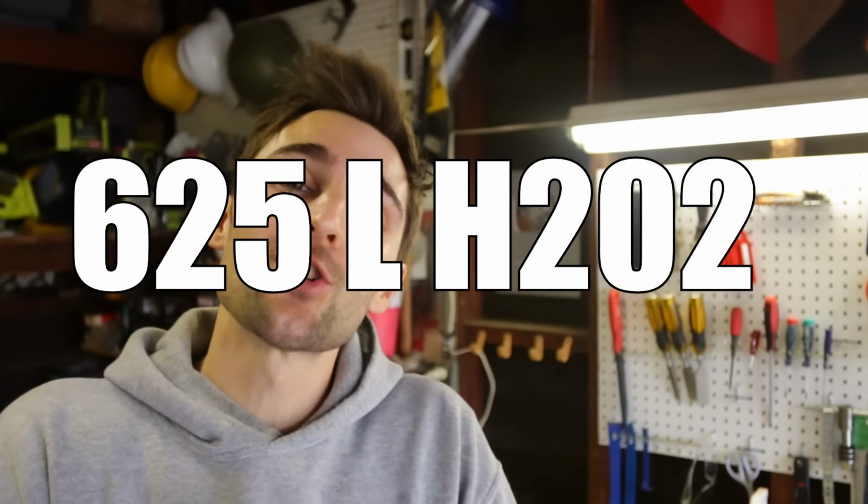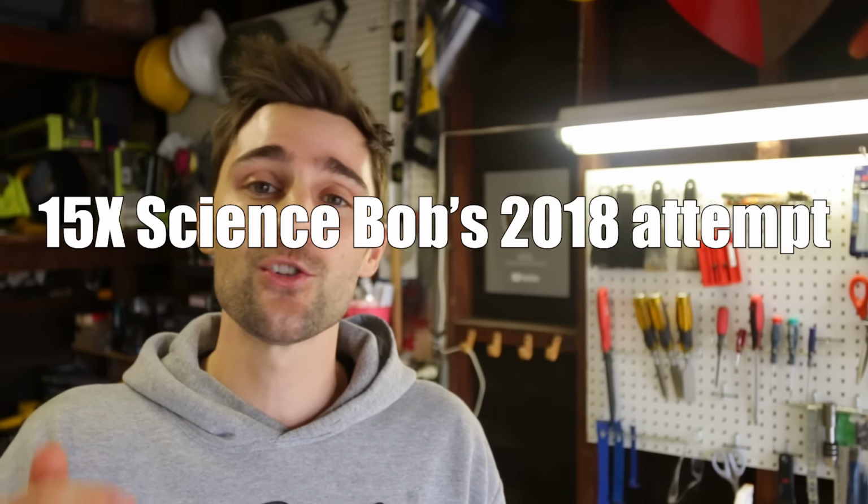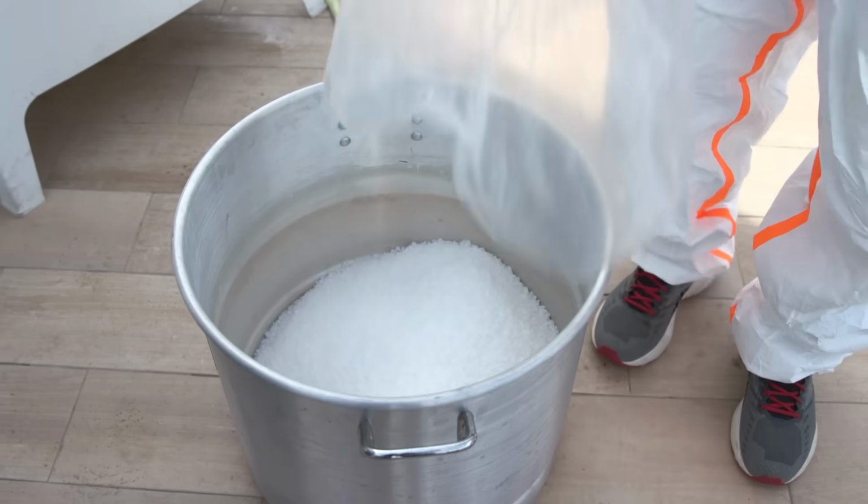Now, because we realized looking at a giant blob of foam and trying to guess how many cubic meters of foam is actually there is really difficult, for that reason, we decided just to put all the numbers to rest and just go insanely big. So for today's experiment, we're using 625 liters of 35% hydrogen peroxide, which is 245 liters more than Mark and Science Bob's last attempt, 15 times more than Science Bob's 2018 attempt, and we're also using potassium iodide, the more potent catalyst. Today is gonna be totally insane.